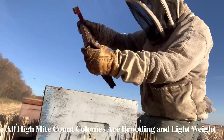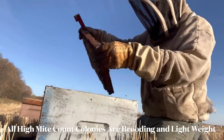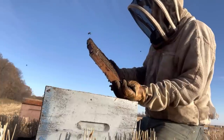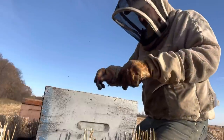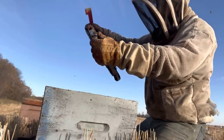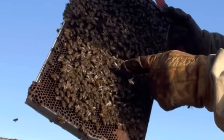Open brood, just beautiful. Beautiful open brood. This hive is not shut down. This hive is not backfilled either. There's a queen right there.